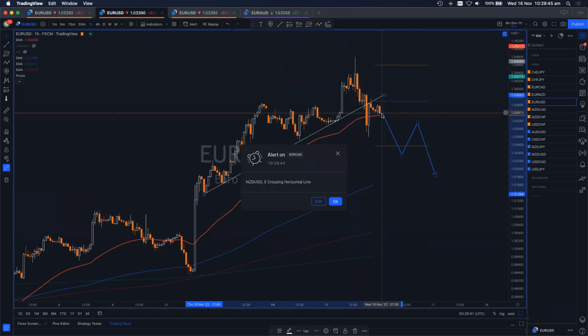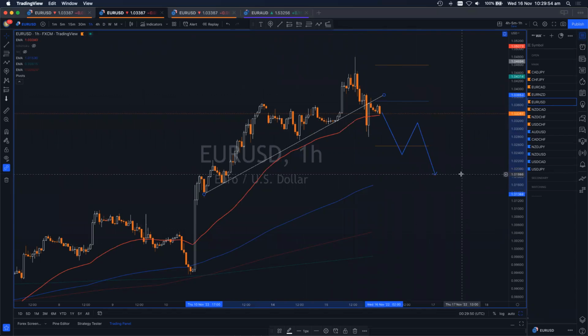Otherwise, we're waiting for a break of the 1 hour 50. And on the retest, we get an IBO, which we can take short to the 4 hour 50. So there's a few options on there, quite nice. Kiwi CAD.